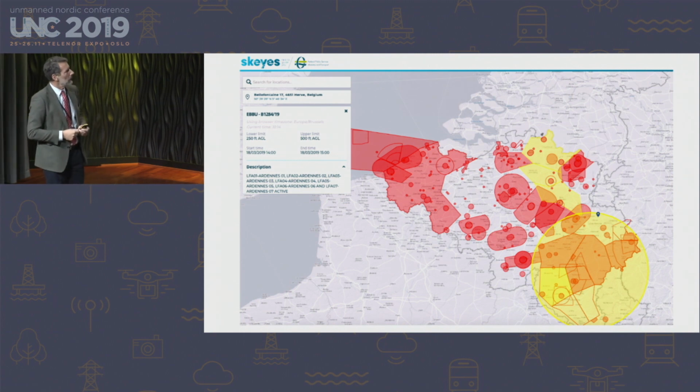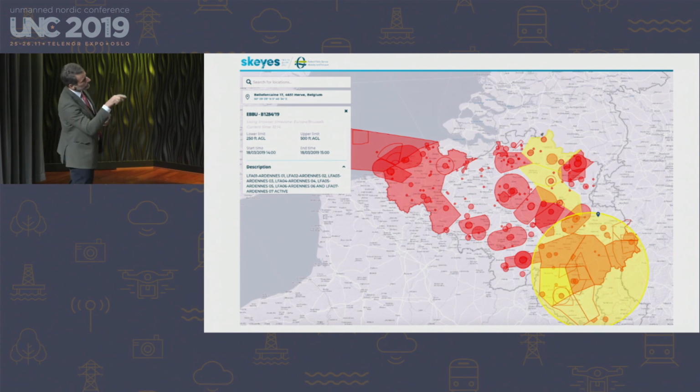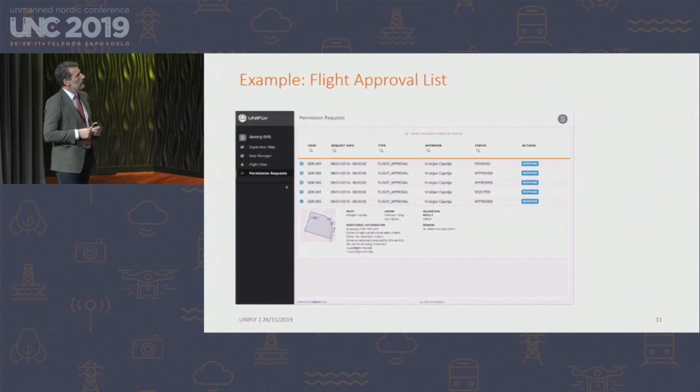This is, for instance, Belgium, where you have a dynamic map of zones where you cannot fly. The interesting part is the yellow part, and that's a part that is activated or deactivated with NOTAM. The fact that it is yellow means that a NOTAM has been created, and that zone will be operational within the next 24 hours. This is typically a screen that would be seen by the ANSP.